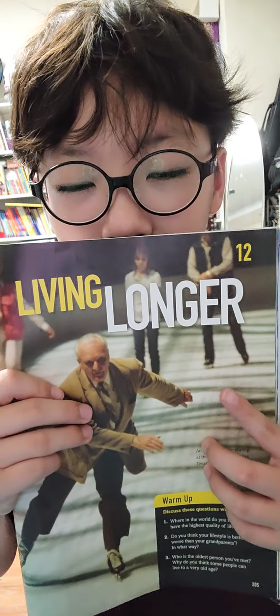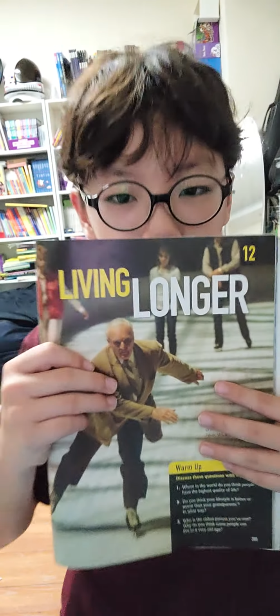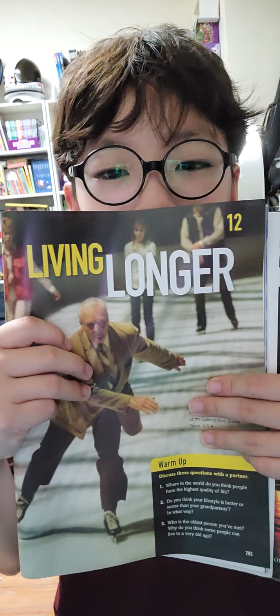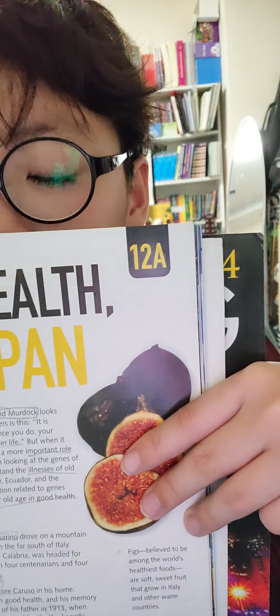Reading Explorer, number 4. Unit 12. Living longer, last unit. Genes, health, and lifespan. 12A.